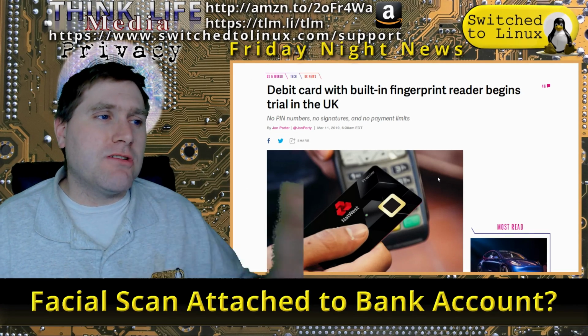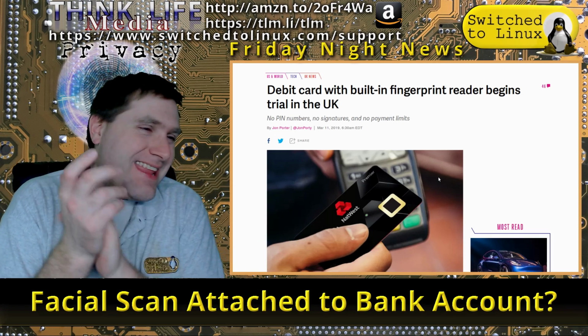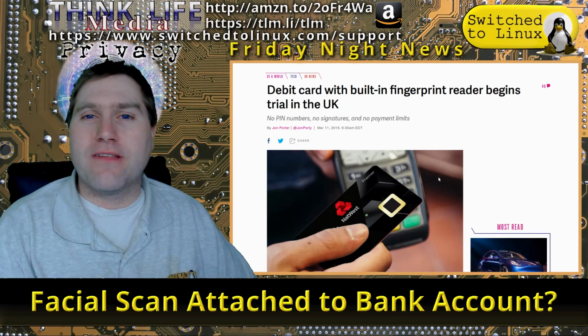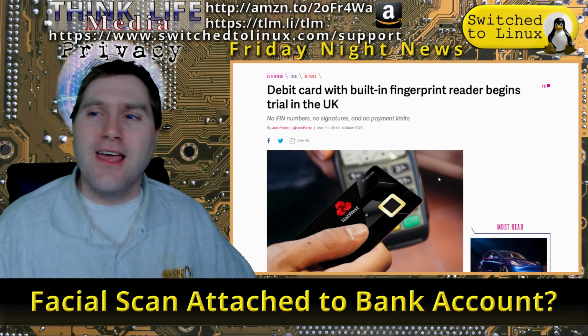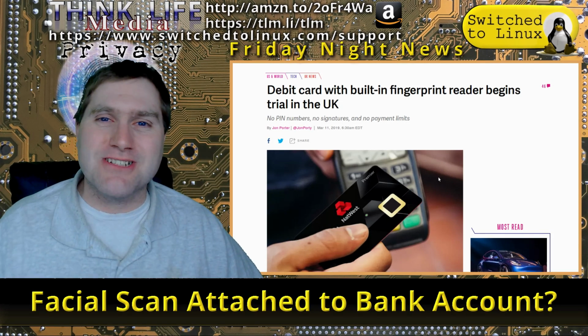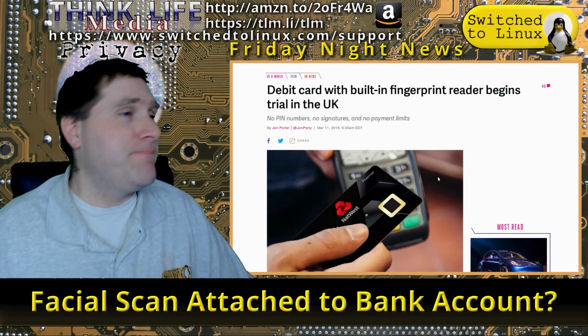There's no PIN numbers, no signatures, no payment limits. Oh, it's so convenient. Eventually, we're just going to scan the barcode that's on our right hand or on our forehead, and we'll just be able to go in and pay for all the stuff that we want and engage in commerce and society. Thank you. I'll be living in a shack in the woods with Bigfoot.